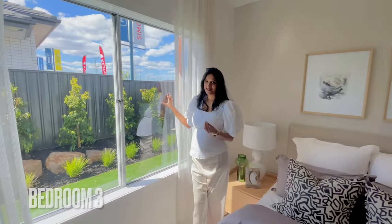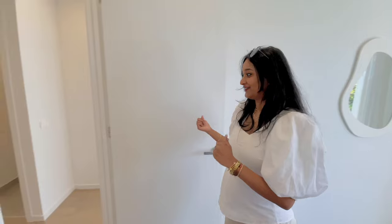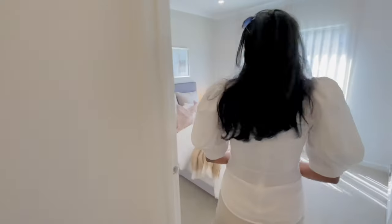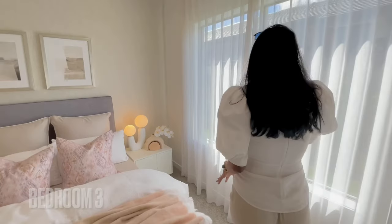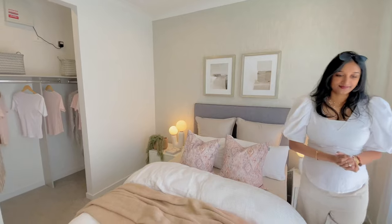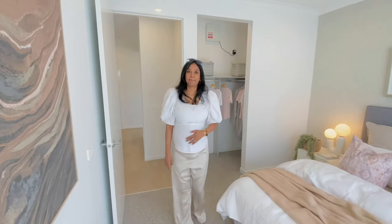This bedroom has natural light coming into the house, which is really good, because it's south-facing, so the north light is towards the back. So yeah, let's go check out the other room. All these rooms are similar to each other. It's just the small room and the walk-in robe with these beautiful windows. So this is how a one story bedroom looks like.